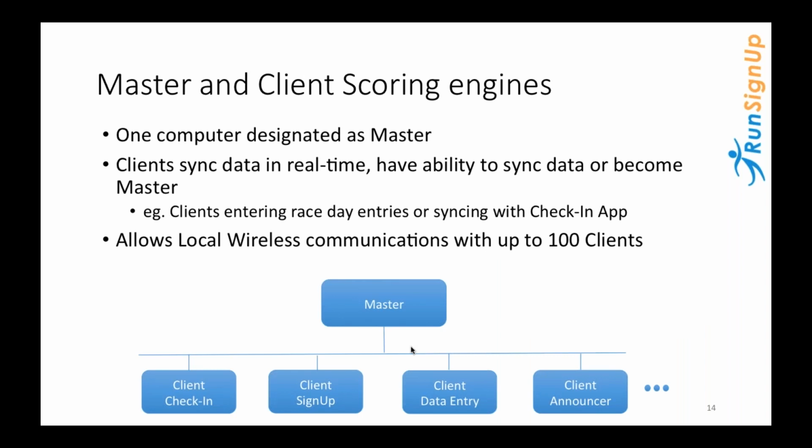So if I'm operating independently, not on the web, just local, and say I've got five PCs or five Macs that I'm timing with, one of those is going to be the master, and you'll be able to switch the master back and forth between the master and the clients. It's an architecture to make sure you don't have data duplication, or race conditions and so forth. So all this data is going to be shared and updated across the local area network to all the clients pretty much dynamically.